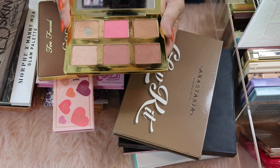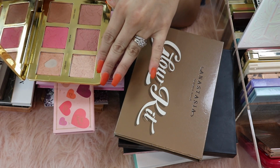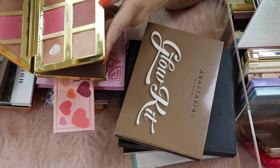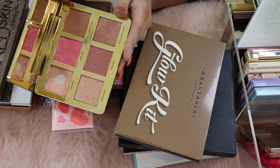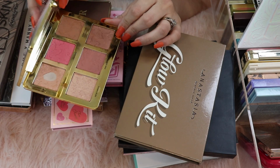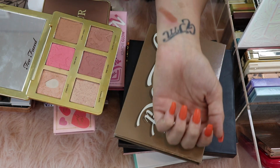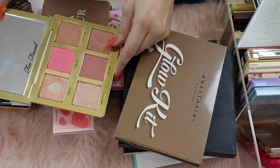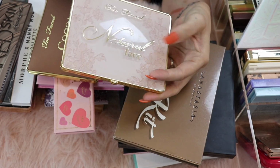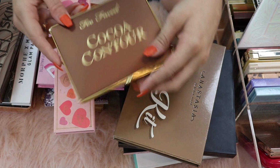So we've got the Too Faced Natural Face. My main goal for these is I want to make sure that I'm going to be able to use every shade in the palette, that it sparks joy, that it's something that I'm going to be excited about using, all of that fun stuff. This one I really truly think I would be excited to use. I love the highlight shades, I love the blush shades, I love the bronzer shades. This is just one of those really nice palettes. The packaging is beautiful, so this one I am going to keep. I'm going to have to figure out a pile system.